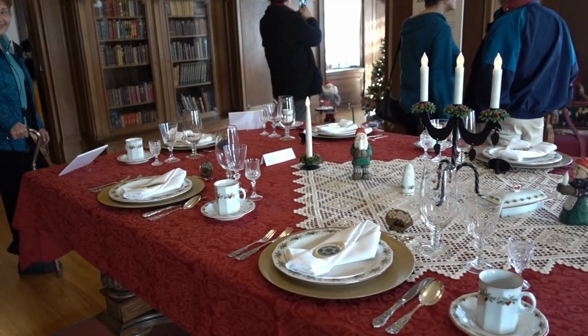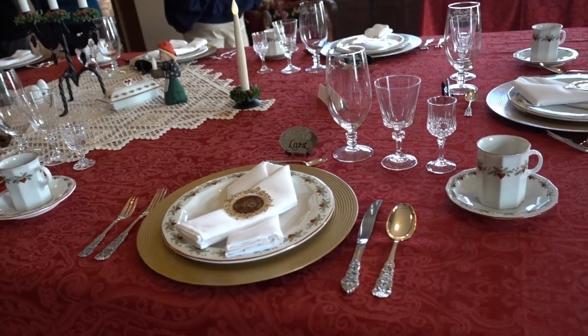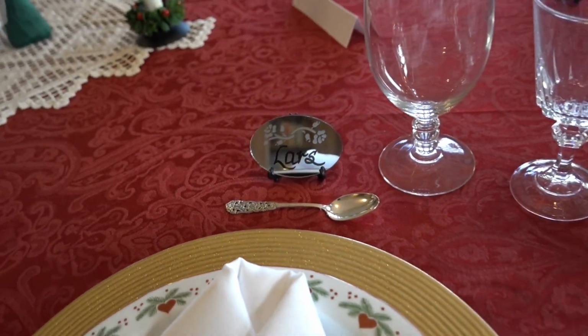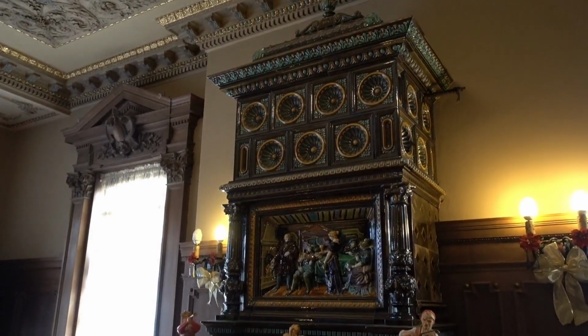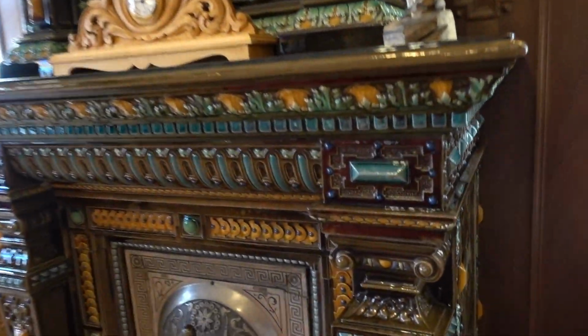So we have entered the Norway section of the house with this dining room table. Very beautiful place settings. You've got the person's name, Lara. That's who that spot belongs to. And look at this beautiful fireplace. Oh my gosh. Look at that. Look how colorful this is.